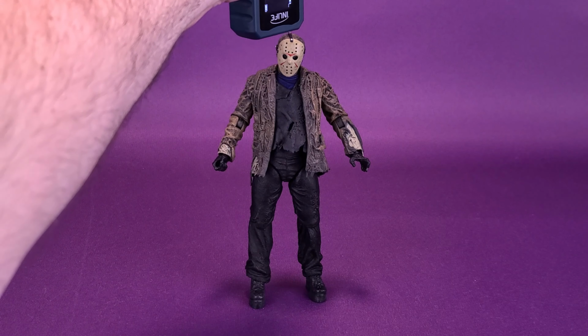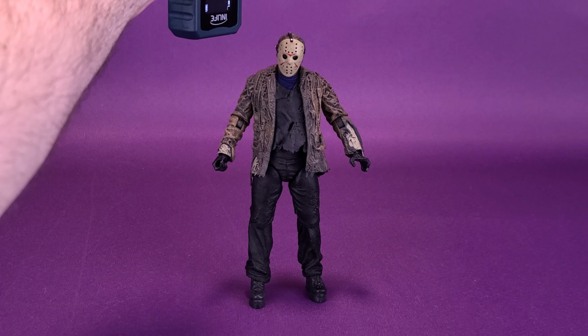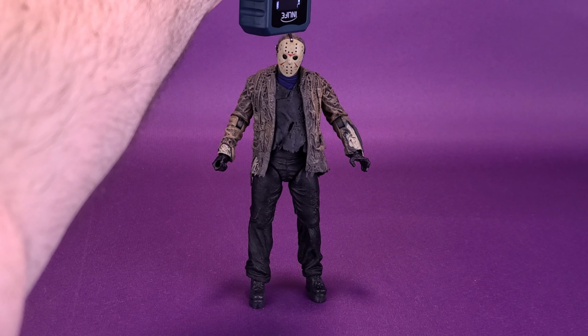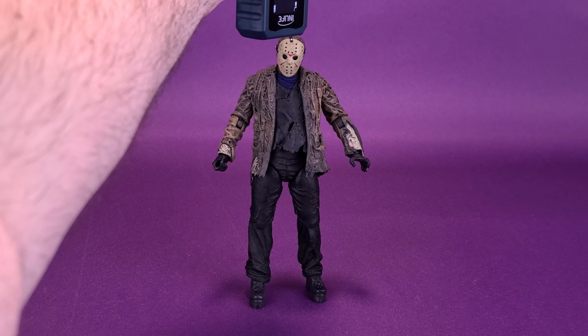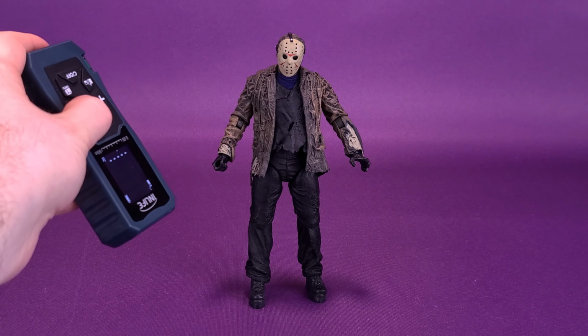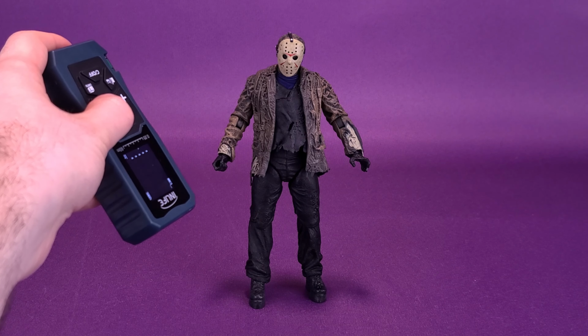As Jason gets ready for a throwdown with the Springwood slasher, we're going to first figure out how tall the Freddy vs. Jason, Jason Voorhees stands, taking the trusty tape measure of mine right to the very top of his head. It has been several years that we've had a look at this figure, but recent requests by you, the viewing audience, to go back and have a look at this figure again, I was more than happy to oblige.